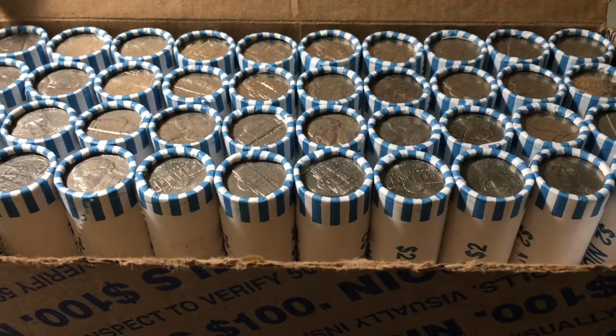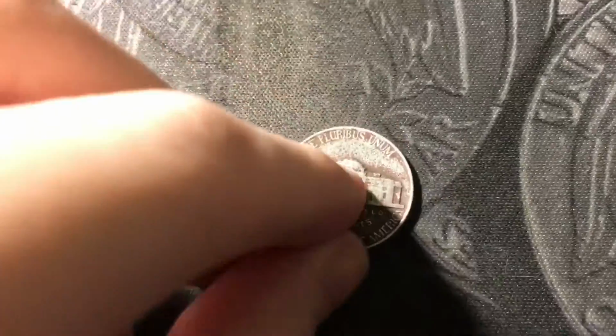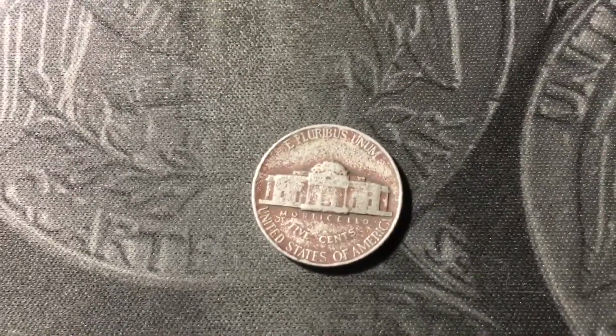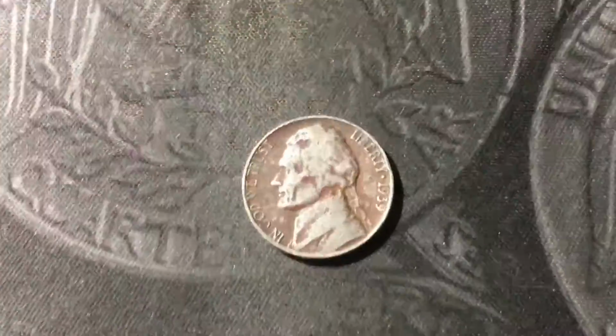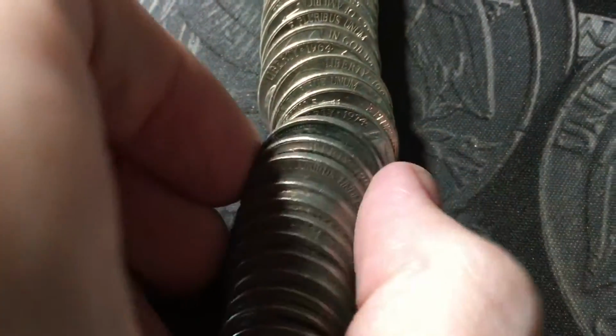Roll number 9, and I just got another 1939 nickel. Just like the others, it's just a Philly and not the DDR, and this one is pretty damaged, but that's still a good find. Just open the next roll, roll number 10, and we're going to have our first foreign of box number 2.